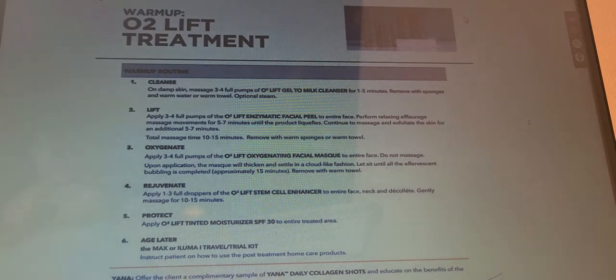Now I'm going to talk to you guys as esthetician to esthetician and walk you through the protocol and tell you how I've had the best success with performing. So usually when clients come in, some of them will tend to wear a lot of makeup. No problem here. The first step is that O2 Lift Gel to Milk Cleanser. It's actually the Aluma Cleanser. Take about 3 or 4 pumps in your hands. Your hands can be damp to dry.